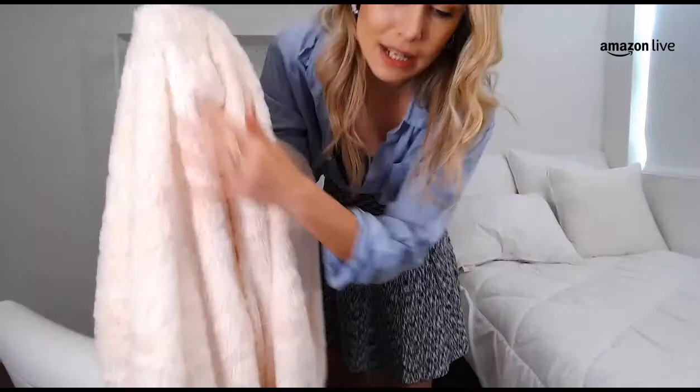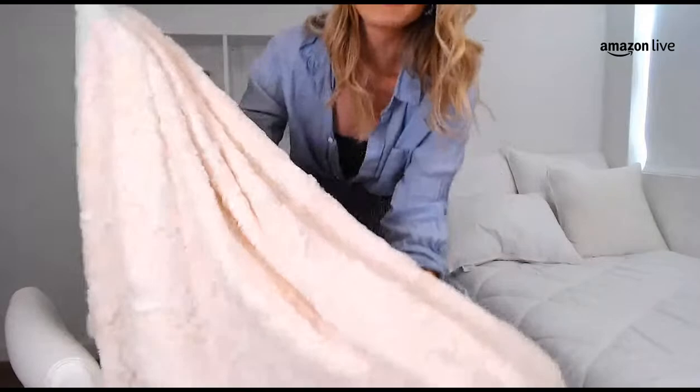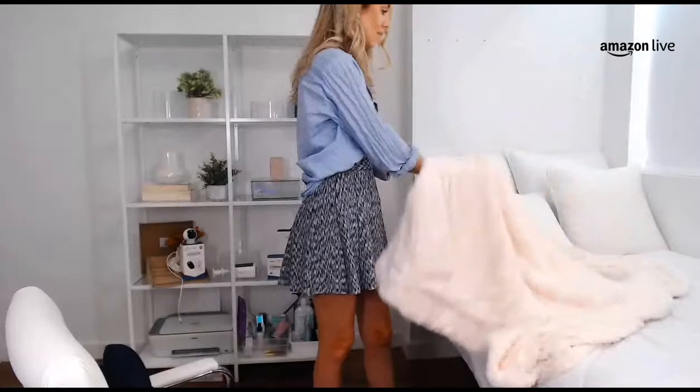What do you guys think? Look how soft and comfy. I like that one. It comes in a number of different colors as well. The one linked down below is a more stylish gray color. This is the ivory, as you can see. I like a lot of white stuff in my house, so this is a nice one I'm currently using in my guest bedroom here. So let's put that on the bed.